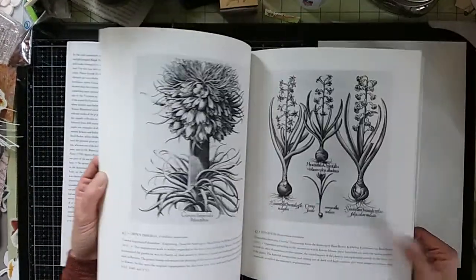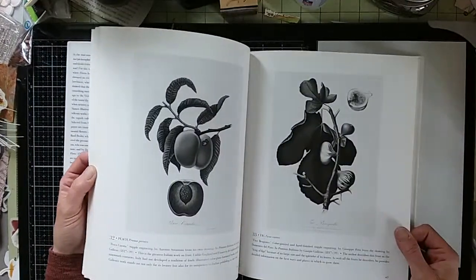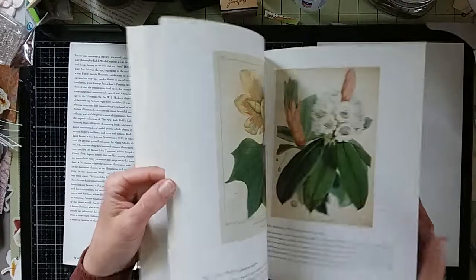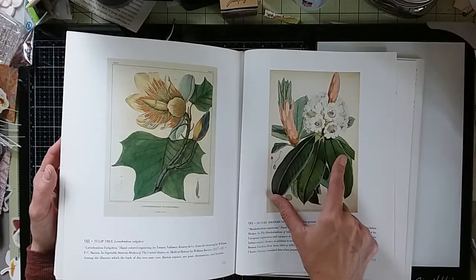These illustrations are beautiful, black and white, or color, or whatever they happen to be. This is a gorgeous book, and I am looking forward to diving into this one and seeing what I can do with it.